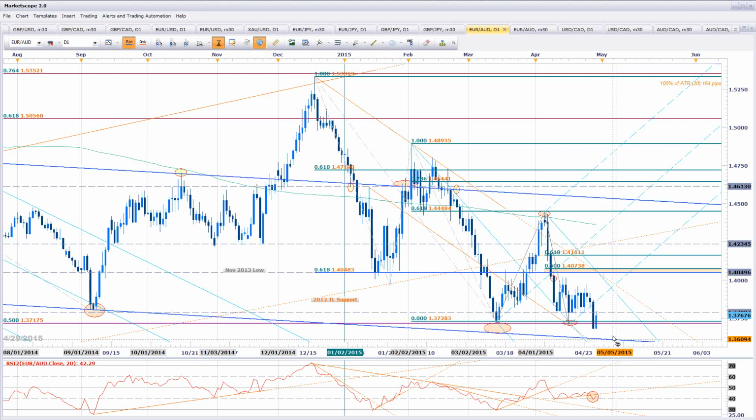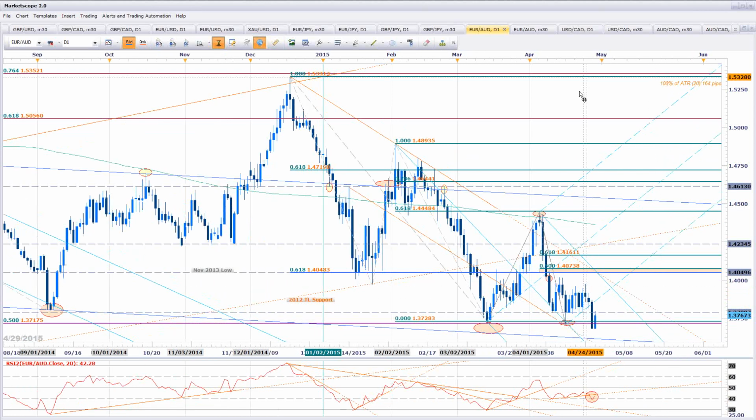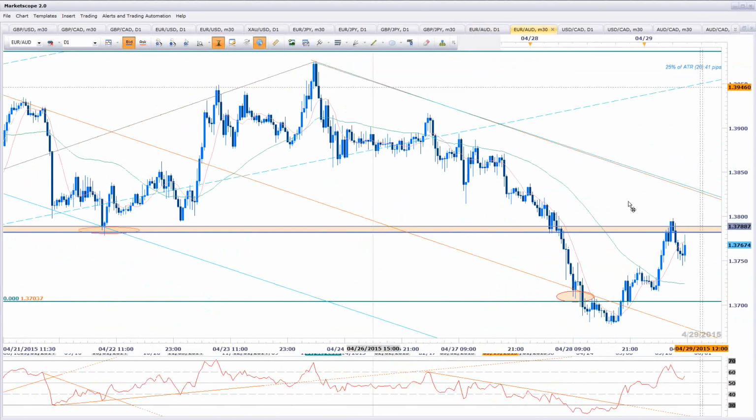So, Mark, I don't have a conviction bias on this. If we were to break this, maybe you're in for a scalp back up into former median line parallel support, now resistance. Check those highs again. But below 37.88, man, I got to stick to my guns. I can't really get too excited about it. Let's see what the intraday chart looks like. Hold on.